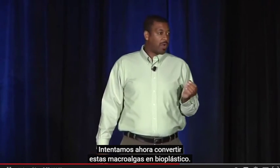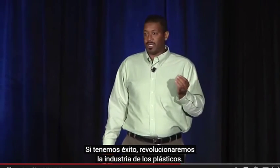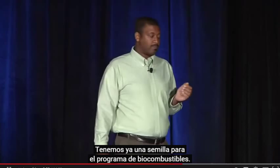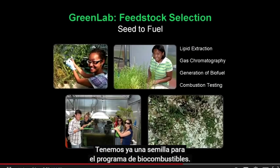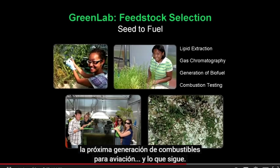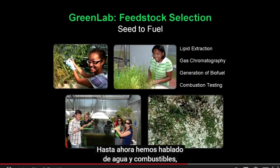We're trying right now to convert this macroalgae into a bioplastic. If we are successful, we will revolutionize the plastics industry. So, we have a seed to fuel program. We have to do something with this biomass that we have. And so we do GC extraction, lipid optimization, and so on, because our goal really is to come up with the next generation of aviation fuels. Aviation is specific, and so on.